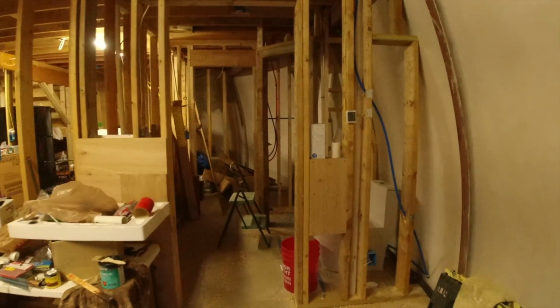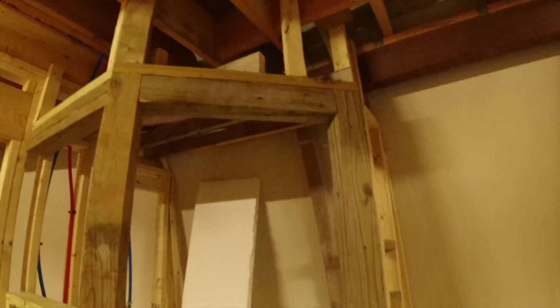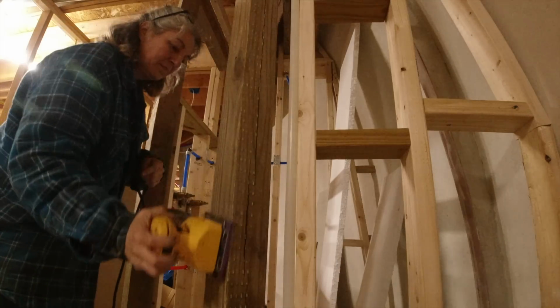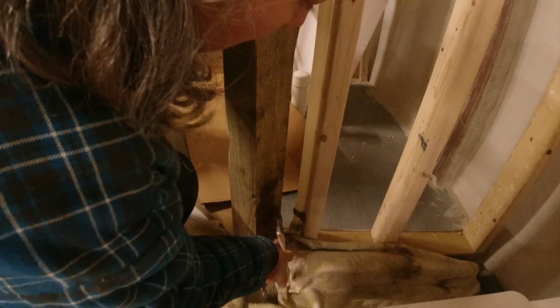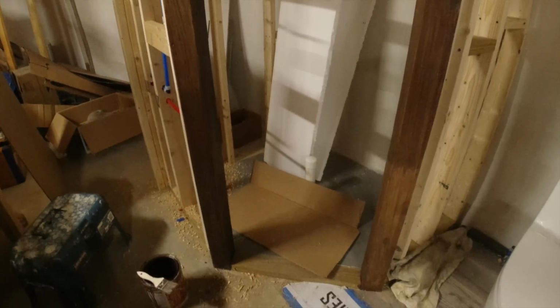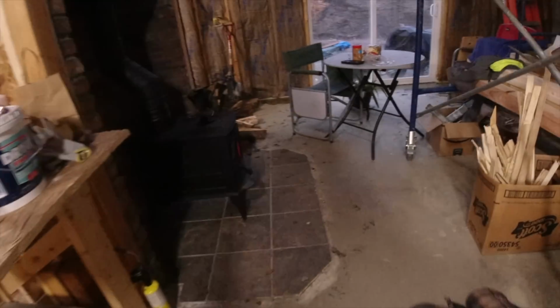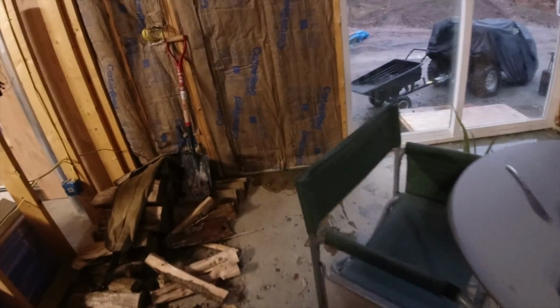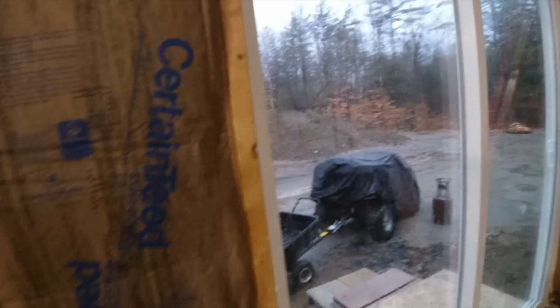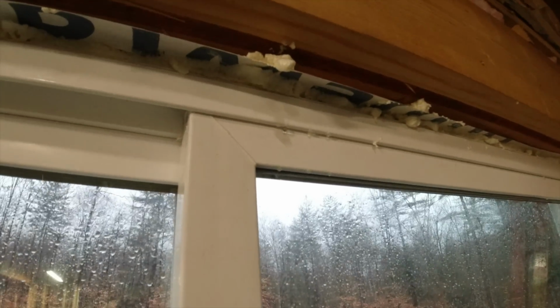What I'm gonna do next is come in the bathroom and stain the wood that's visible. I have no words right now. I just found a leak. It is literally pouring down above this door somehow.